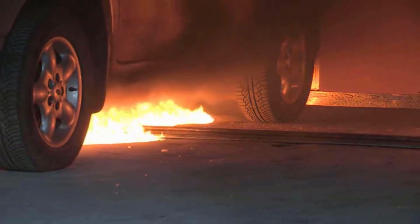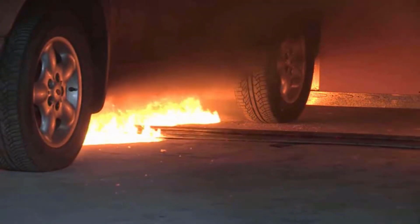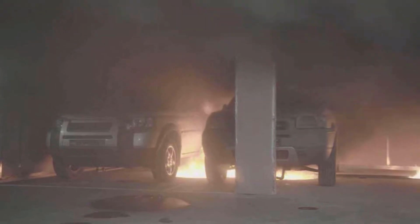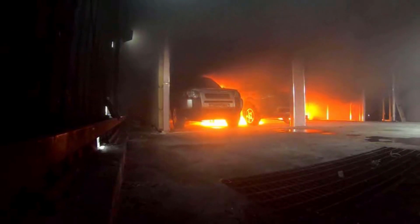You can see lots of black smoke here, some of it coming from the diesel and some of it coming from the plastic in the car as it starts to melt through the floor. And as we move to a wider shot, you can see how the flames are licking up in between the two cars as the fuel spread from car number 1 and almost all the way to car number 2 now. And pan out to a wider shot as well.